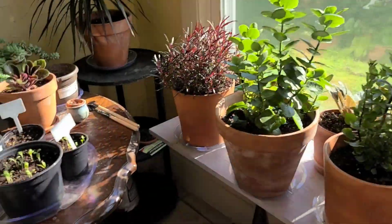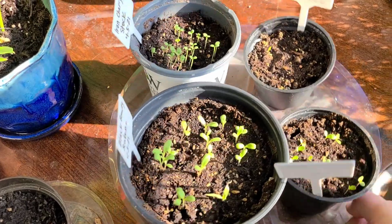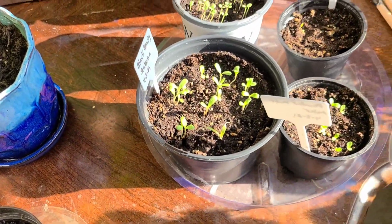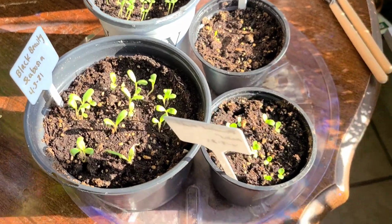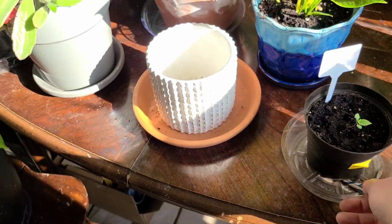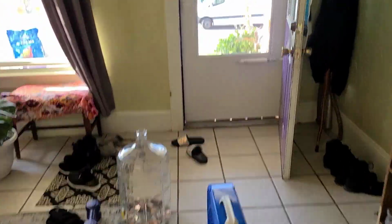Those seedlings. We've got these seedlings over here, all doing wonderful things. The cleome, the spider flowers just popped up this morning. But let's go outside because that's where the most exciting things are happening.